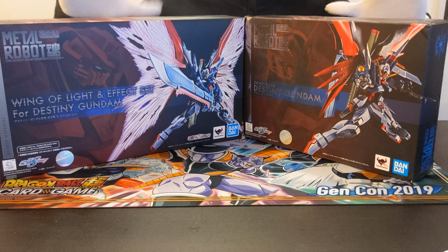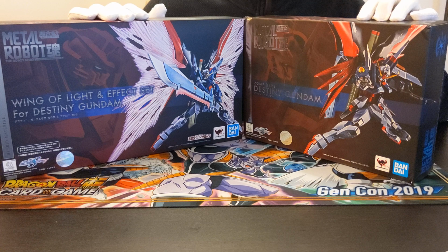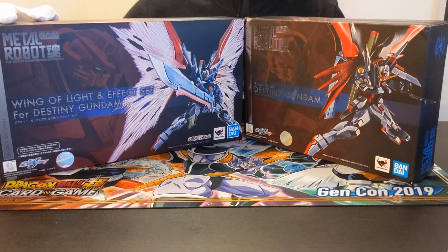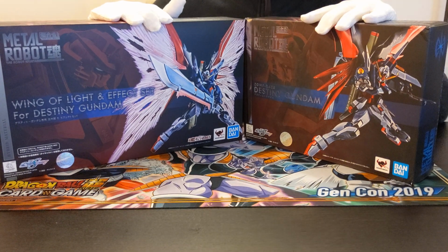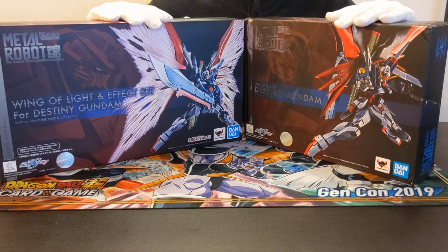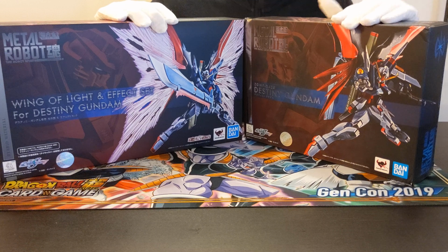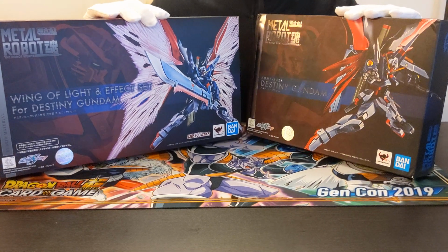But let's jump into what we have in front of us today. We have the Metal Robot Spirits Destiny Gundam, and we have the Metal Robot Spirits Wing of Light and effect set for Destiny Gundam. These are both from Mobile Suit Gundam Seed Destiny, which is a 2004-2005 50-episode series, which is the sequel to Gundam Seed. Gundam Seed is very highly regarded. Gundam Seed Destiny, maybe not quite as much.